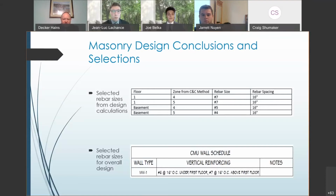The second table here gives our final design. For consistency and a more conservative design, we selected a number 6 bar spaced at 16 inches on center under the first floor, and a number 7 bar spaced at 16 inches on center above the first floor.